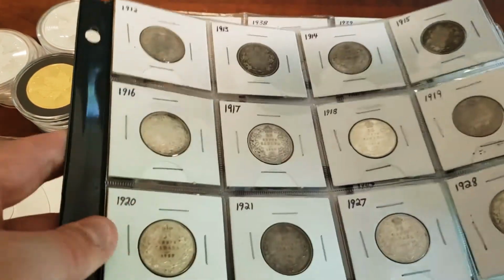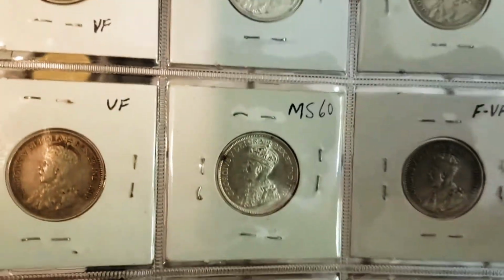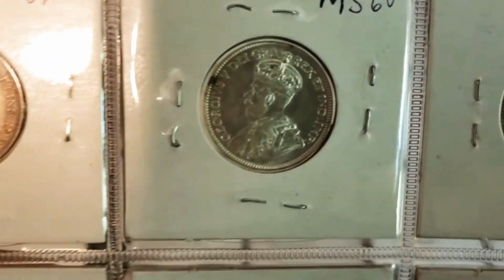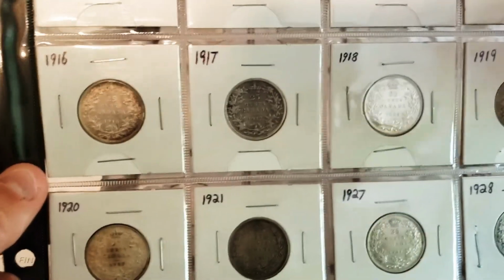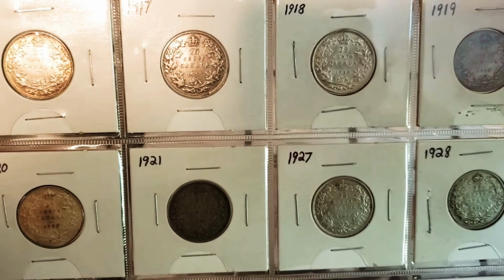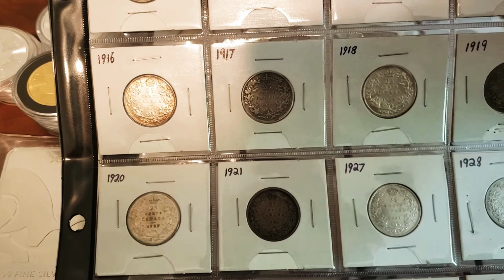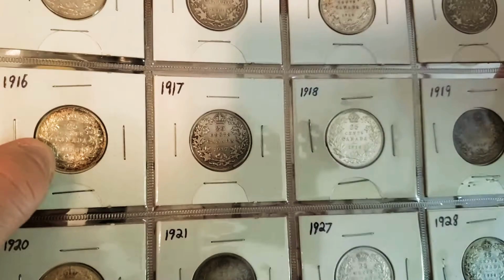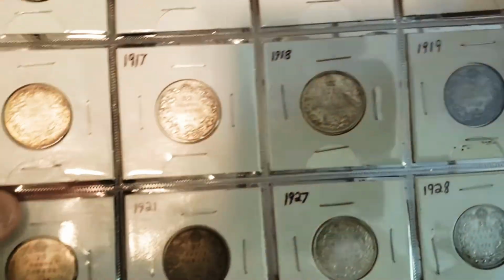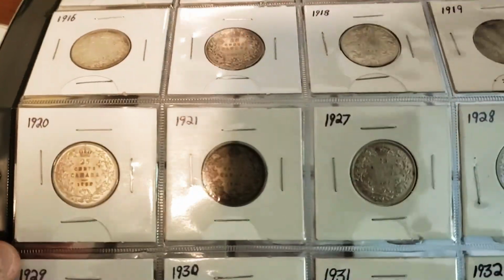I just want to show you guys some more. And then we get into the reign of King George V. You can see him on the back. Good old King George V. So it's during his reign that we see the first change in the makeup of silver content in Canadian quarters, beginning with 1920. Starting in 1920, quarters are no longer sterling silver like they were up until 1919. They are now 80% silver. So at that point, they made the change.